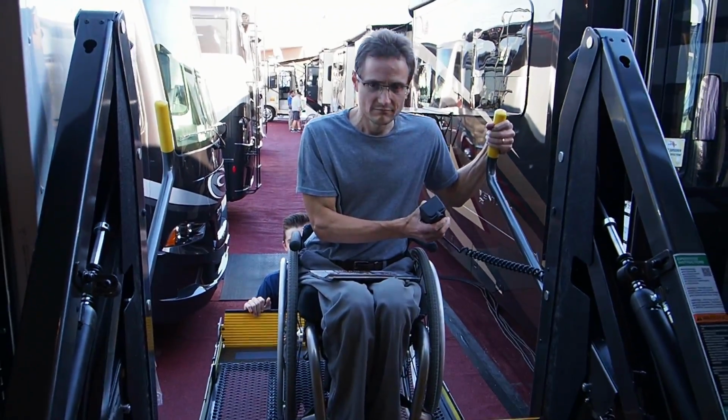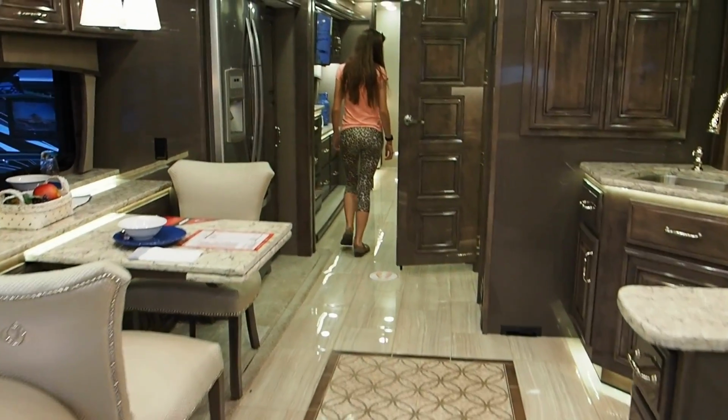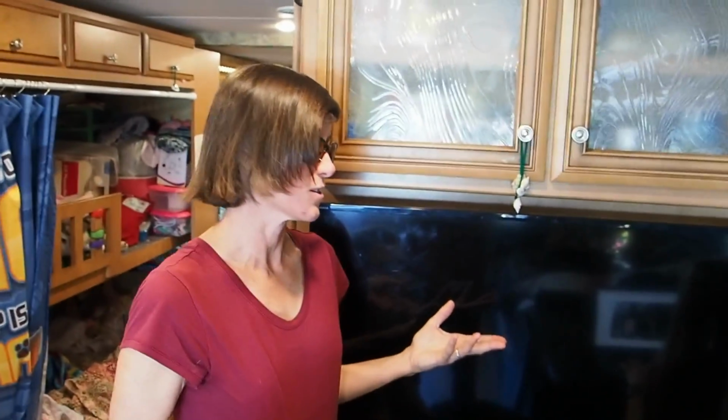Try to find the accessible Winnebagos that we read about. This is so cool. It's the first time I've been in an RV at an RV show. There's a ton of room up here. This is really, really cool. Yeah, and that's one of those things that's just like a rookie mistake.